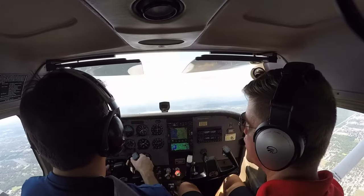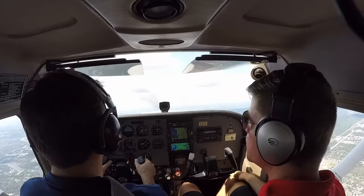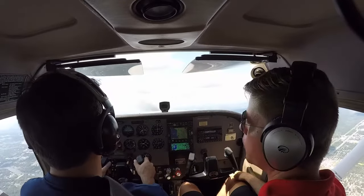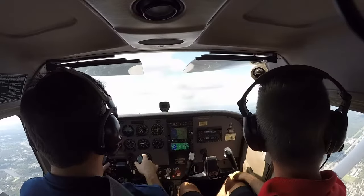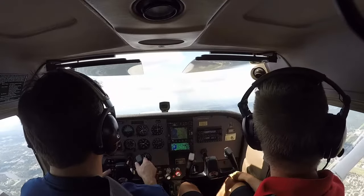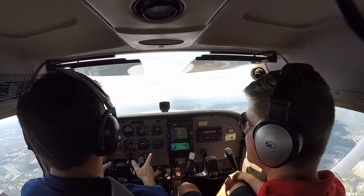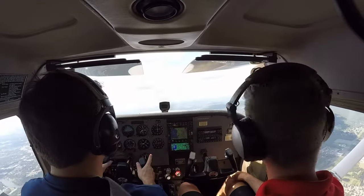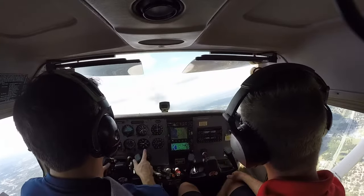That feels pretty good, doesn't it? The airplane may fluctuate a little bit in airspeed, but that's okay, because it's going to get back to where it needs to be. It's going to work its way into it. All right, go ahead and turn nice and easy to the right to a heading of east. Just about 10 degrees of bank only.